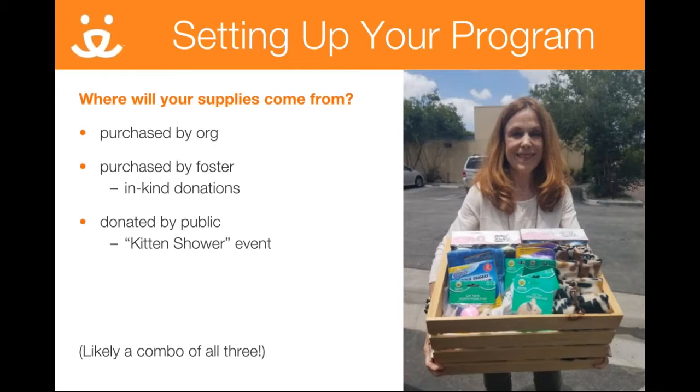So for the actual kitten shower, that's something, like I said, we host once a year. We have our Amazon wish list of items that we really need. A lot of it is the more expensive kitten supplies. So KMR formula, heating pads, heating discs, some blankets, the actual kitten baby bottles. And people bring them to the actual event.